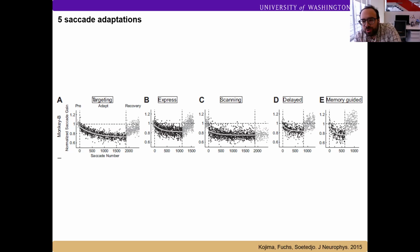Okay, just a quick follow-up. That would imply that in monkeys, memory-guided would be much slower than targeting. Is that true? Memory-guided is faster than targeting. It is faster. Yeah, and humans are faster than monkeys. So the monkey's memory-guided could be similar to human visual.